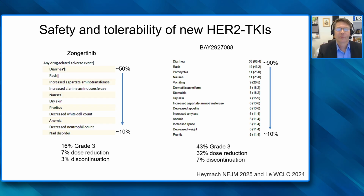And then looking down to the bottom, fewer grade 3 events for zongertinib, fewer dose reductions for zongertinib. So again, I caution people to not think about cross-trial comparisons, but it looks like zongertinib may be more tolerable and potentially more effective.